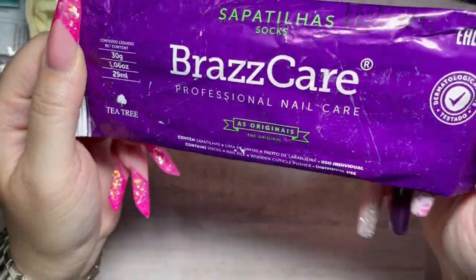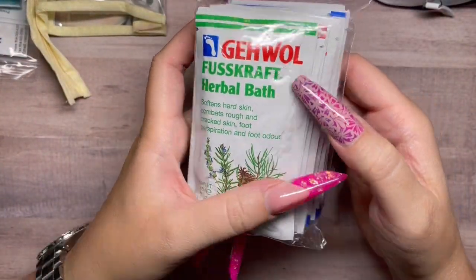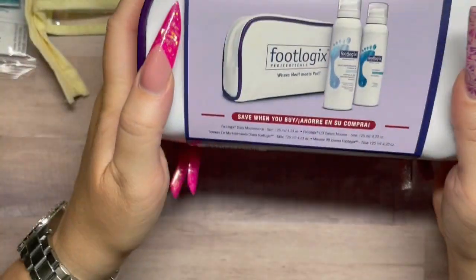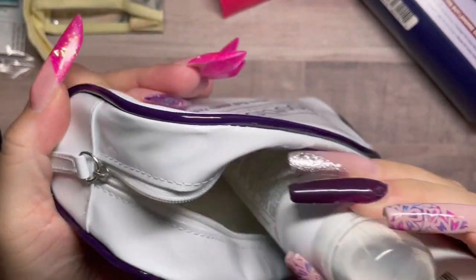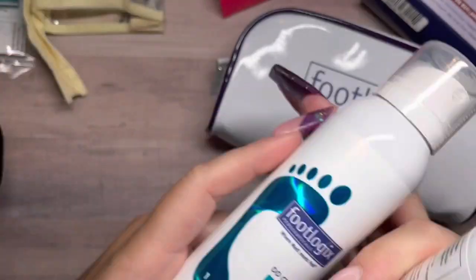I got these little, like, booty socks for an at-home pedicure. I have a whole bunch of samples from Gehwol, and these are all pedicure products. So I have a whole slew of those to try out. Also in the line of pedicure stuff, I have two full-size bottles of FootLogix products, the DD cream and the daily maintenance formula. I've never used FootLogix, so I just have to read up and see what these are so I can try them out.